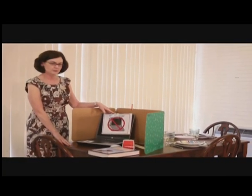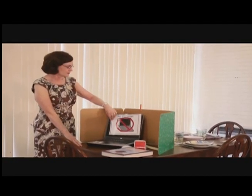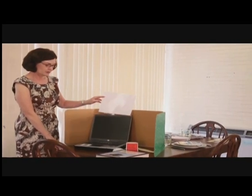Many of our students have difficulty with handwriting, and so frequently they like to do most of their work on a computer. So we would leave the computer here available. When the student is not to be using the computer, we could use the no computer sign and then flip it to the back when it's acceptable for them to be using that.